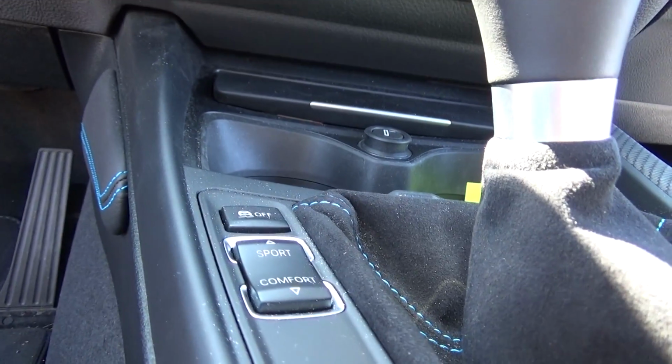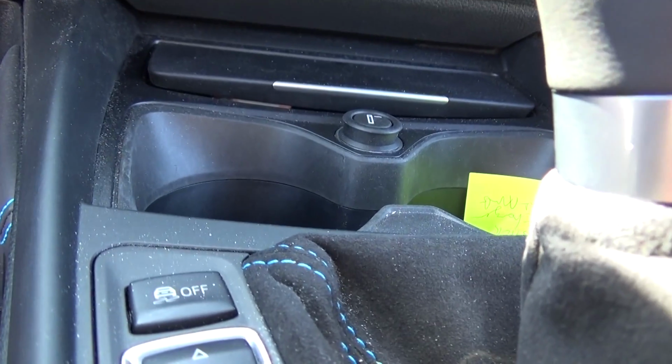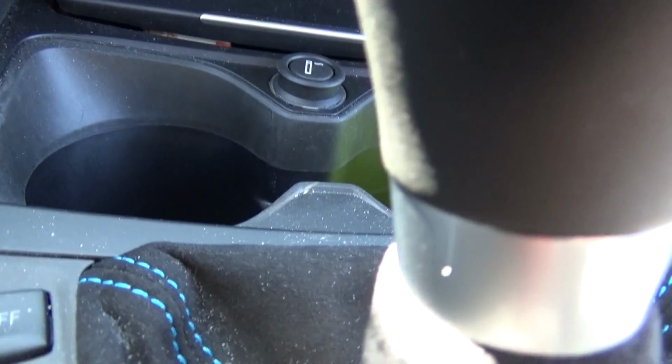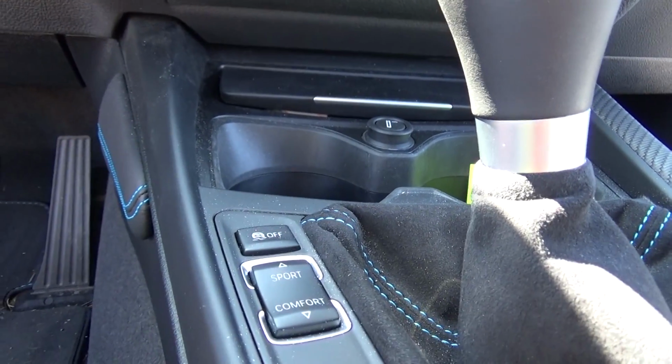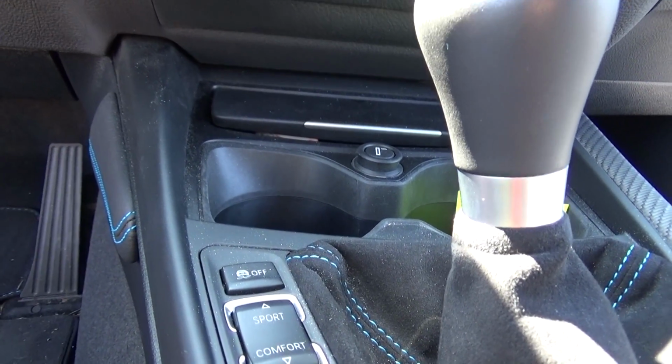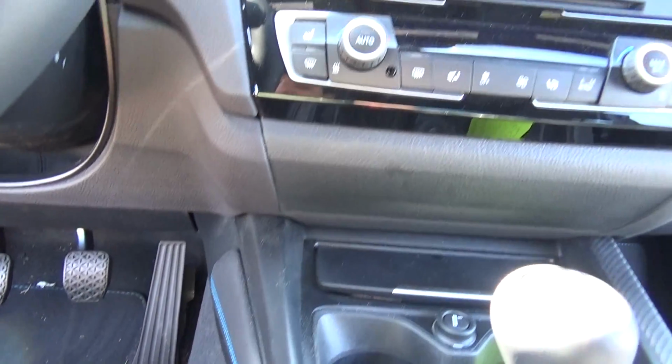In comfort mode, you have the settings here for comfort, sport, and then you hit sport a second time for Sport Plus, and there's a button to take off your stability control settings here. I don't know if you can see that, the off button. I usually ride around in comfort mode. Comfort mode is really like a regular BMW, and that's what makes this car more of a daily driver.